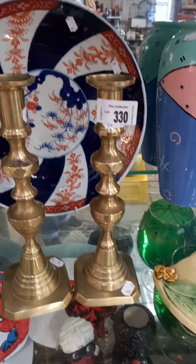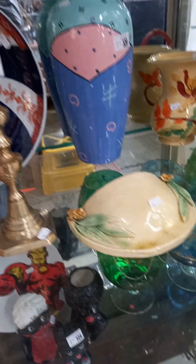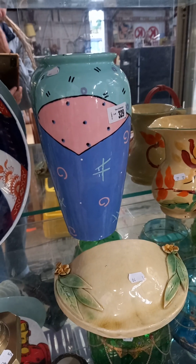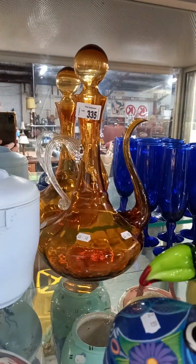West German, nice pair of English brass. Japanese charger, Imari colours. Couple of bits of Oz pottery, little wall pocket's got a hairline in it. And this nice big vase is unmarked, but it's by Monkeys of Melbourne. Lovely big blue Bakelite canister set. Nice sort of decanter there with the handle and the spout. Amber glass Italian.